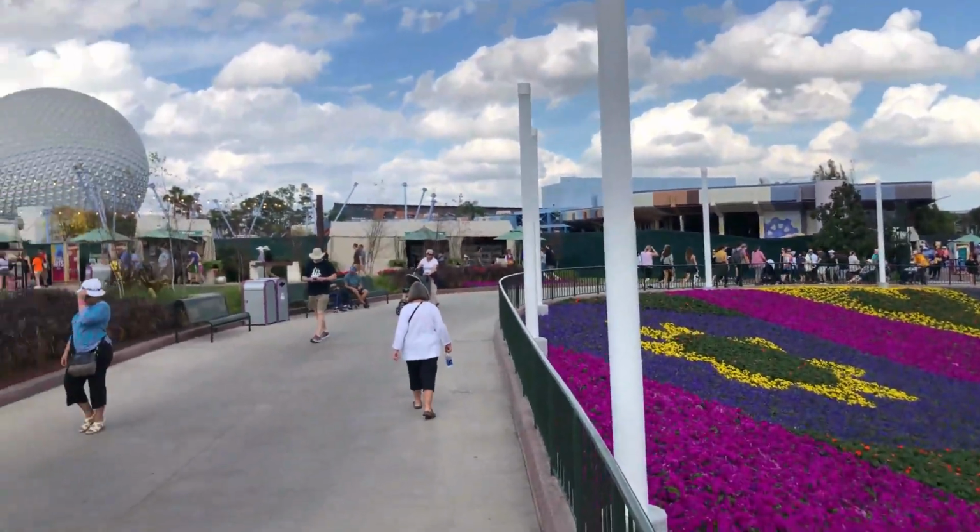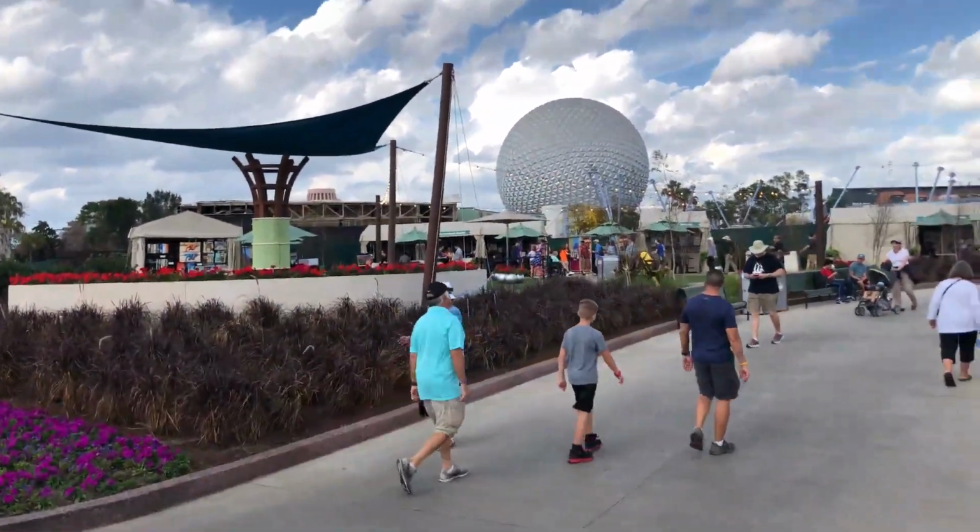Next, we're going to go check out where the restaurant Space 220 is being built. A lot of news about this restaurant is that it's been pushed back multiple times, the opening date, because they lost their executive chef, and then things just aren't coming together. It's supposed to be a very unique experience where you take an elevator 220 miles above the Earth's surface and you are having dinner in space.